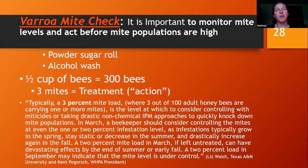If you see, it comes out to, if you see 9 mites in half a cup of bees, that's when you need to do your treatment. But here we promote, if we see 3 mites in half a cup of bees, do a treatment. So it is a little more aggressive on that.